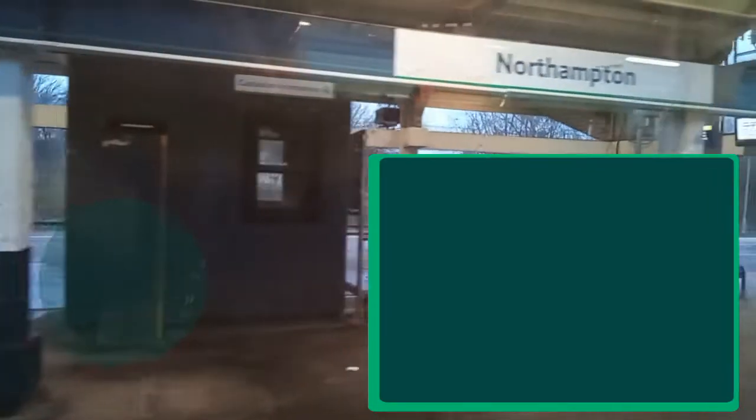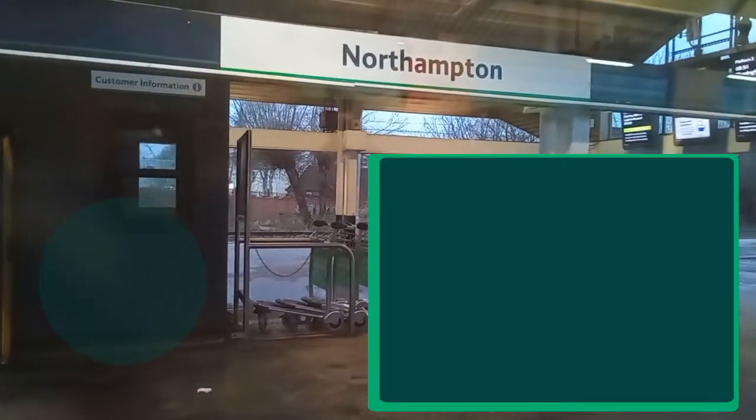Okay, I actually really like this station. It has this modern, I don't know, it kind of has the Alan Walker aesthetic, mostly because of the black walls and canopies. And here we are at Northampton.